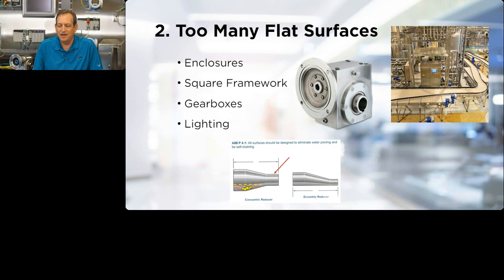But again, just because something's new doesn't mean it's right. When you're getting new equipment in, you got to make sure that they're building it to the latest, greatest technology that's available to them and to you.